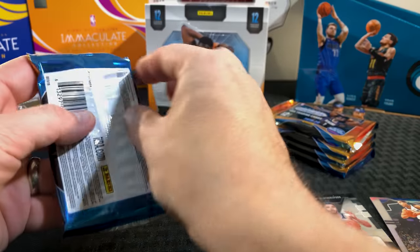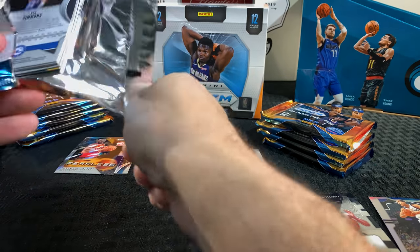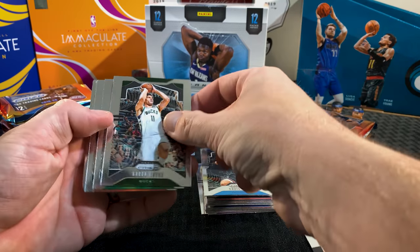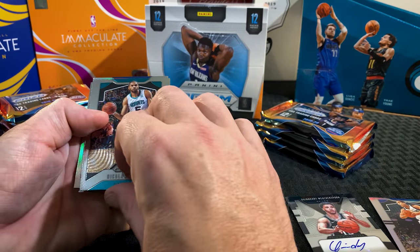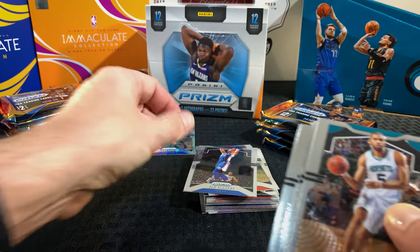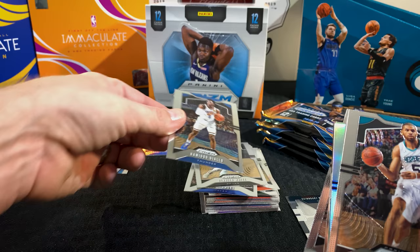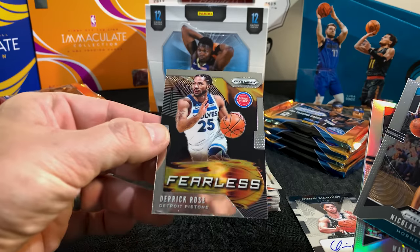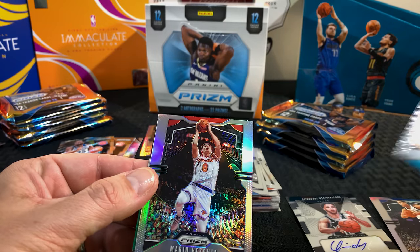Let's go to this side and see what that side has for us. Ooh, Ben Simmons, Chris Paul, Brook Lopez, Gordon Hayward, Michael Bridges. I'm going to go to the back now. We got Ben Simmons. Dope. Derek White, Andrew Wiggins. We have another Fearless, this time it's Derrick Rose. Hang out with Dominique back there. So let's see our silver Prizm.